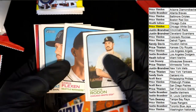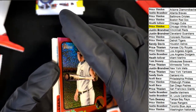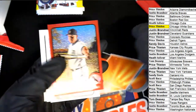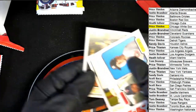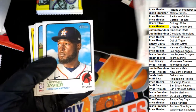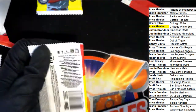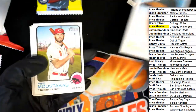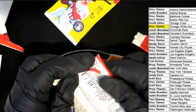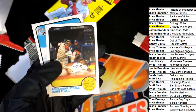And something is glowing red. Oh, Tigers Miguel Cabrera red. Price, it is number 2/573. Very nice, Miguel Cabrera. Boom. And there is a Tatis. Nice Andrew Vaughn, White Sox.